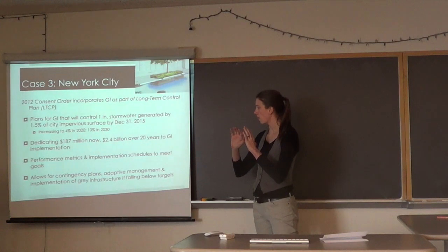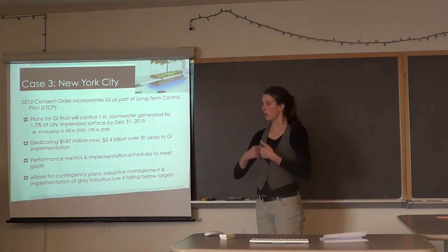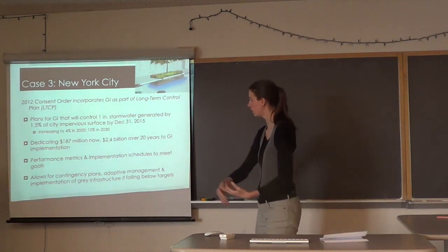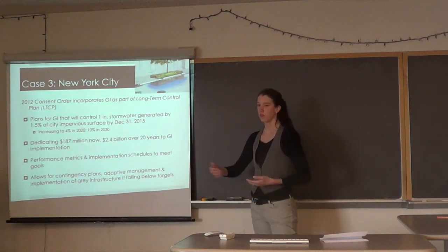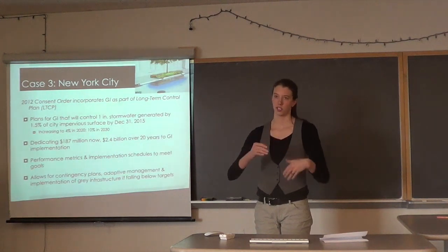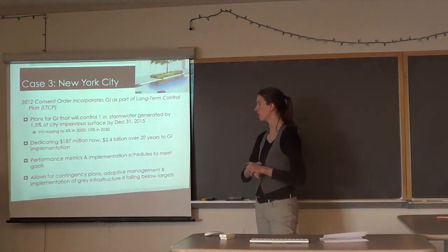In their plans, they note that there will be performance metrics and implementation schedules to meet these goals. So many of these things that Chelsea mentioned, that the EPA lays out as these things that are really important to making sure that this green infrastructure is actually going to do what it's intended to. And then, in terms of actually trying to meet these metrics, allowing for contingency plans so that if you're not seeing the reductions that are intended, they then can make a contingency plan and say, well, okay, this is how we're going to try to rectify the fact that we're failing to meet this at the moment. And so including adaptive management in this process.